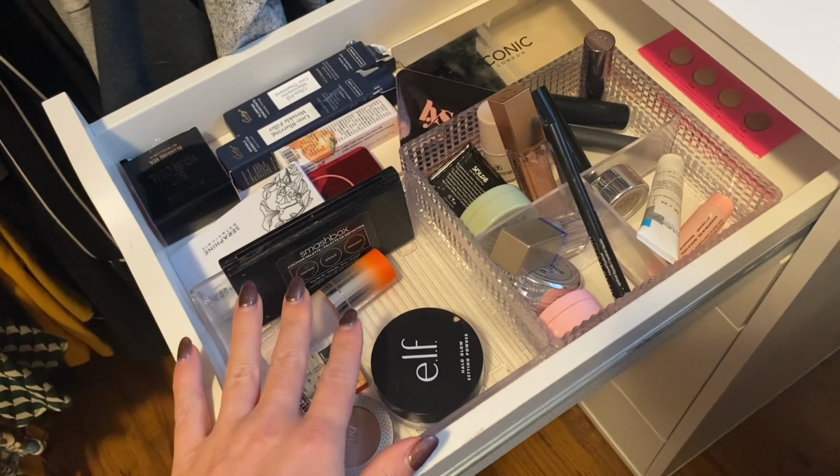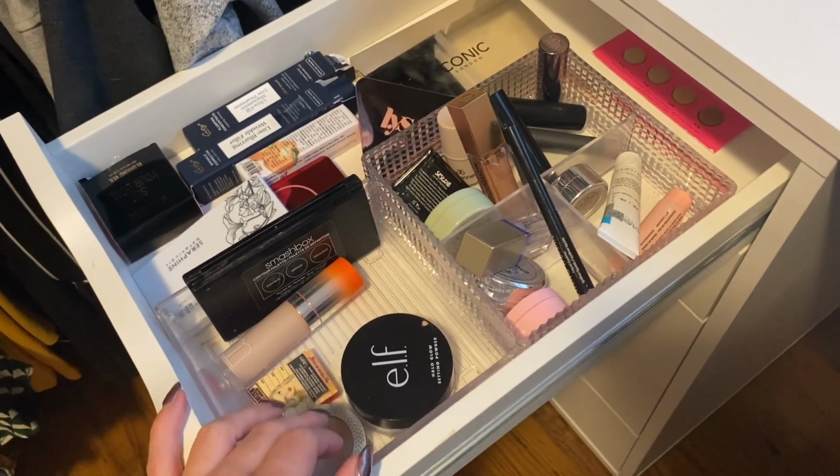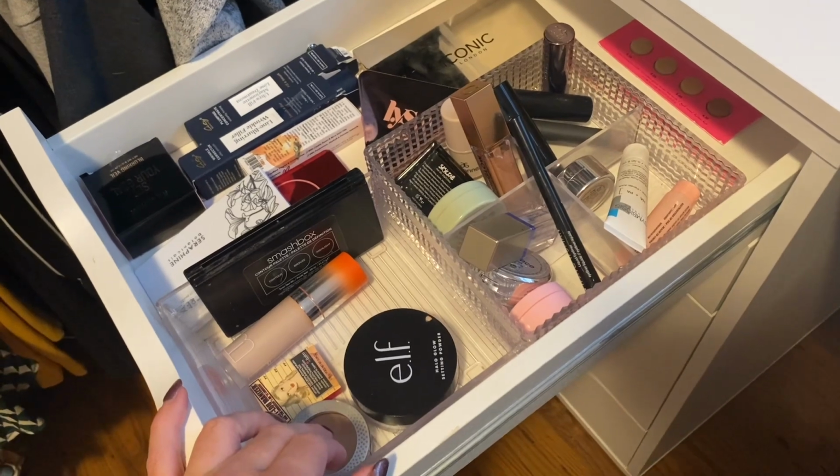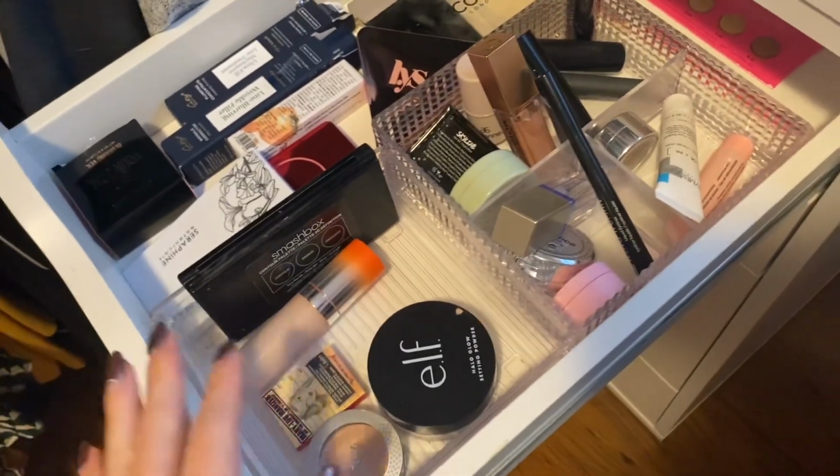I did this drawer, if you hear Betty clicking around and every snowblower in the neighborhood going. So if you hear all of that, that's what's going on.